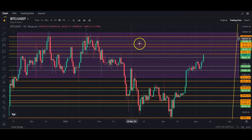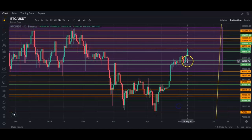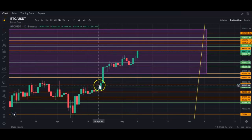And yeah, just look at this action, guys. Everybody was in despair when we were down here at 75,000, 76,000 a couple of times. Everybody thought it was over. And yeah, it's not, guys. Just look at this action. We've had pretty much green candles since about the 19th of April. We've only had, what, 6 days that we've had red candles.